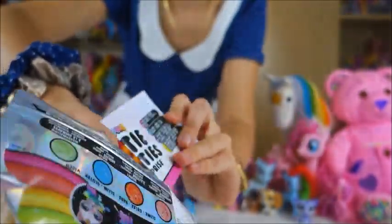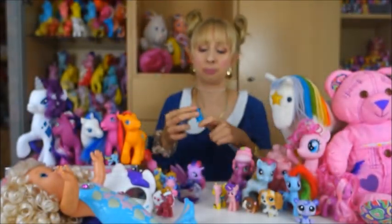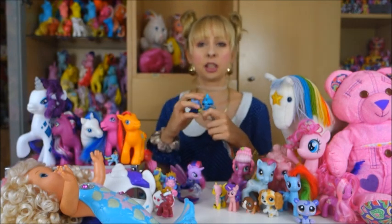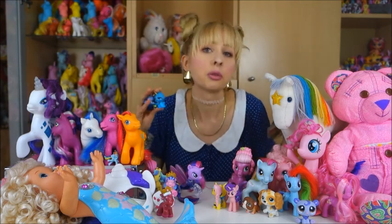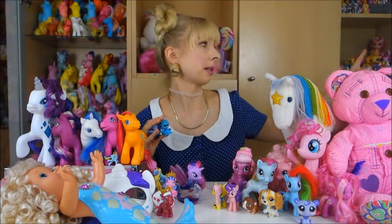And of course they are new. Like Poopsie Slime Surprise is something that you find in the stores now. And these cutie tooties I never found in the store actually. Maybe they're like 1 or 2 years older or something. But can you see? No, you can't see.